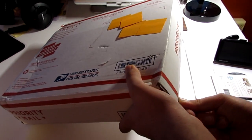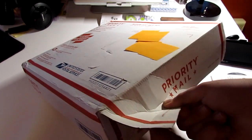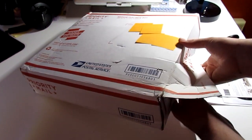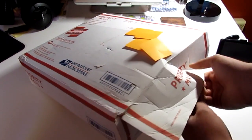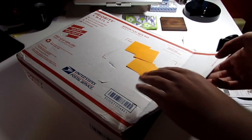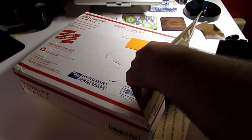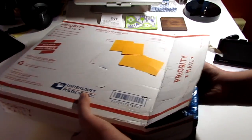So let's go ahead and open this thing up. Let's see if we can get this thing open. Funny story, I bought this computer from him 2 weeks ago, and it took just till now to get here. This is priority mail 2-day, so, what happened was he dropped it off at the post office, and they never picked it up, so it sat there for a week doing nothing. So, not really happy about that, but here we go.